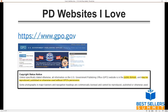Now, another thing that you will find, because if you're pulling content from a site like gpo.gov, you're going to want to prove that it's in the public domain. So you're going to want to look for this little graphic that I actually took from gpo.gov that says this. There's a statement like this on almost every U.S. federal government website that says something to the effect, unless specifically stated otherwise, all information on the U.S. Government Publishing Office website is in the public domain, and see what it says, may be reproduced, published, or otherwise used without GPO's permission. Okay?